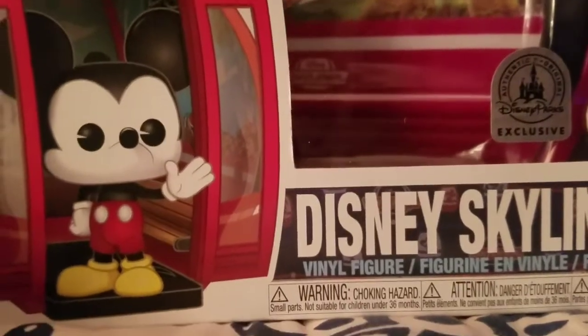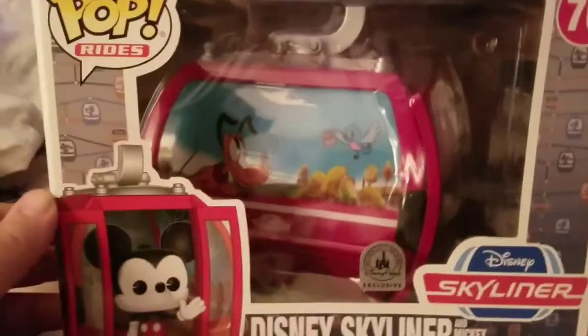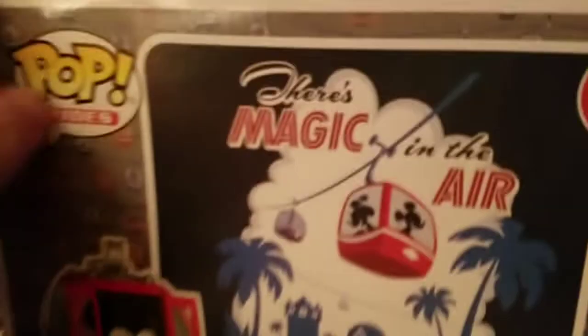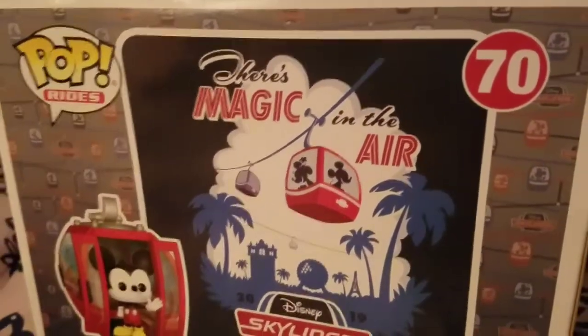And to start it off, I'll show you the one thing I did pick up in the vendor hall, and that was this Disney Skyliner Funko Pop figure, which they only have exclusively at the Disney parks, but I didn't see them the last time I went down there, which was a month ago, so I unfortunately didn't get to ride this. I really wanted to, but we never got around to doing it, so you can see that there's a Mickey Funko Pop figure right there, and the thing looks exactly like the Skyliner. I don't want to open it up because it's still in the packaging, but I picked this one up for about, I think it was $50. Yeah, it was $50 for this.